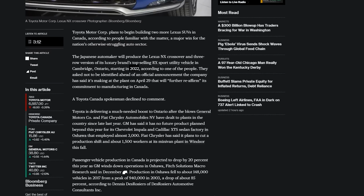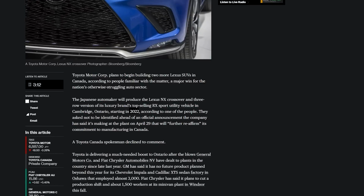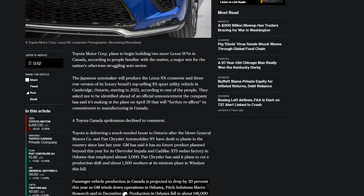We also got news recently, similar to this article, that Toyota is no longer planning on bringing a lot of their products to Canada. Instead, they're going to bring it to their American plant in Georgetown, Kentucky. And so that left their Canadian plant kind of sad, down in the dumps, because they're losing out on a lot of money and jobs. But they're going to be filling that gap with Lexus vehicles instead.